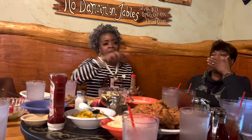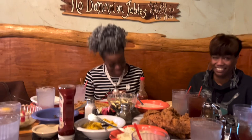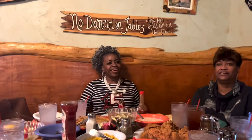Big Brother cooked all the food. And this is how they ate it. She asked was Big Mama back in the kitchen? And the signs say no dancing on the table, and we're all dancing. I would not dance on the chairs. The chairs are probably a little safer. It doesn't say anything about no dancing on the chairs.